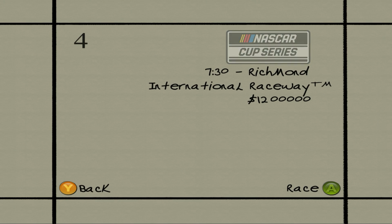Today we've got Richmond International Raceway, $1.2 million up for grabs. Not much to say except for the fact that I just ran the truck race. If you didn't watch it, please do. I don't know, but it was an incredible finish. I'll say that much. Aside from that, though, cars run completely different. So I've got to get out there and practice and get used to that because it's very, very different. And then we will see you at qualifying.